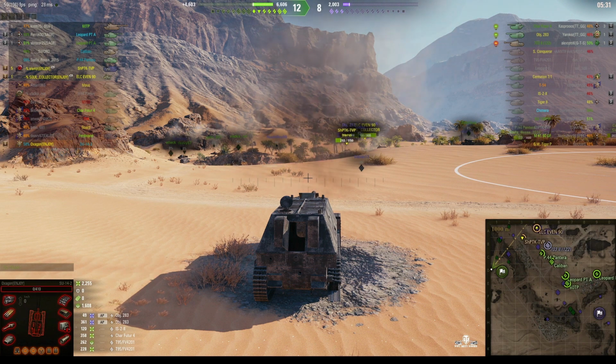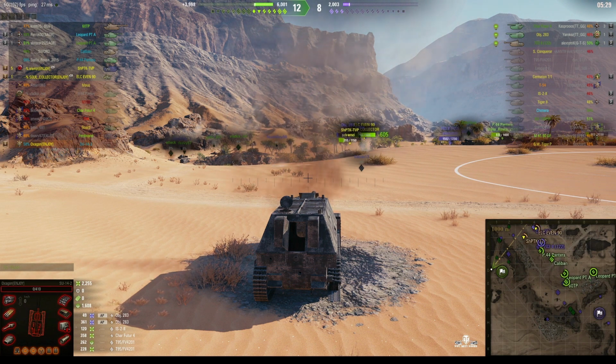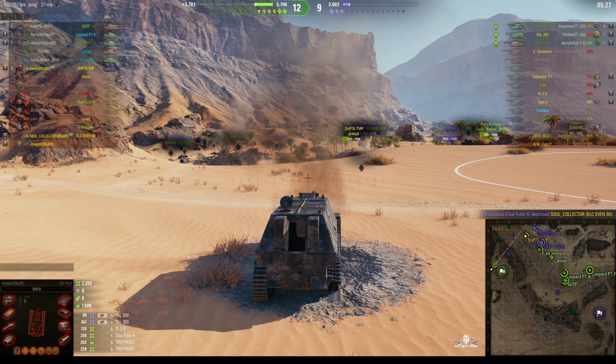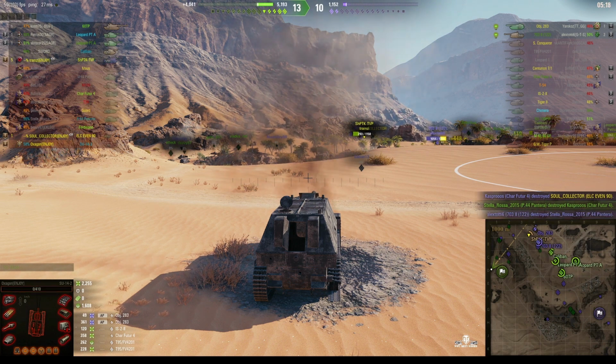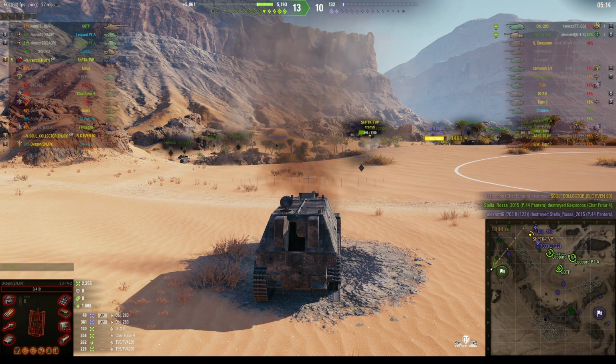There we can see Soul Collector and Transy. They're both in action. Oh, Soul Collector just lost a massive amount of hit points, and he got wiped out. Unfortunately, he took 3 shells from the Char Future 4, I think. And now there's only 2 left on the enemy team.